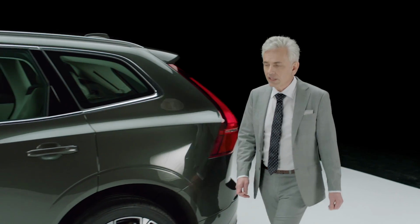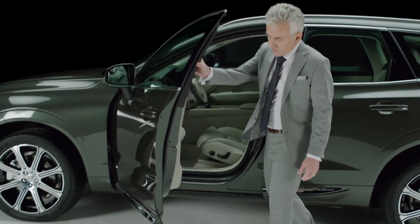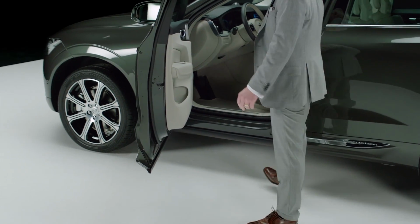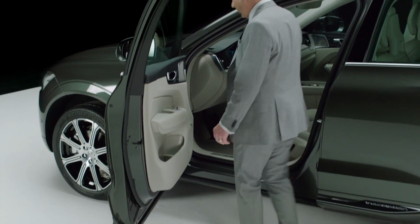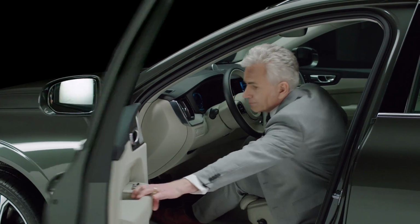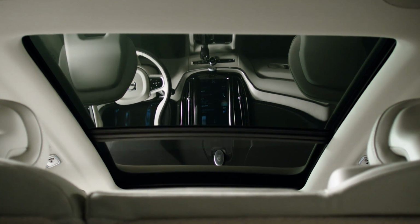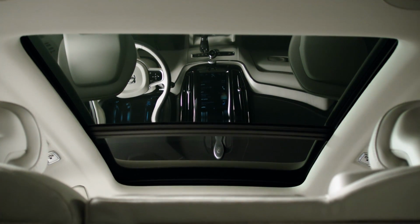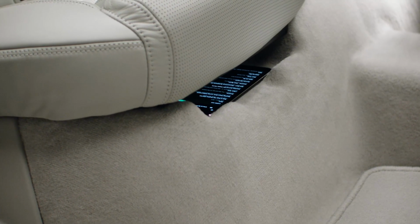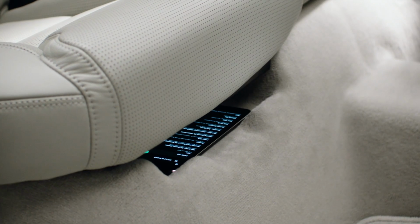To make ingress and egress even easier, the sill is integrated in the door, which allows you to stand closer to the seat when stepping in to the light and spacious interior. A big openable panoramic sunroof is standard. One of many new smart solutions is storage compartments under the back seats.